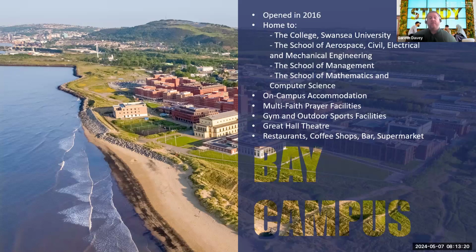So fantastic, again, facilities on this campus because they are state of the art. And both campuses offer accommodation, but all of the accommodation on Bay Campus is modern because obviously it's a new campus. And as part of the college, we do have our own accommodation there as well, which we'll talk to you about in a bit more detail later. As with the other campus, there are multi-faith prayer facilities. We also have sports facilities on this campus. We have our great hall theatre, and then, as with the other, a range of restaurants, coffee shops, bars, and supermarkets. And some of those are big brand names that you would recognise. And I believe I'm passing back over to Catherine now to tell you a little bit about the college.